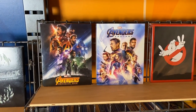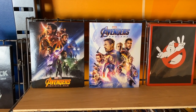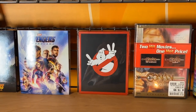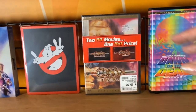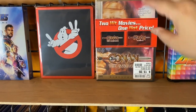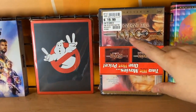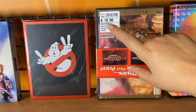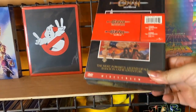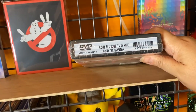Okay, so if we continue on, we have both of the Avengers sets from Target. It's the Infinity War and Endgame sets. Then we've got the Ghostbusters 1 and 2 Steelbook. This just is for memories. This I saw on eBay and I just started chuckling. So this is an old Circuit City tag. And for those of you who've been buying since the early days, you know that's a Circuit City tag. And just to see the cone in the movies, the two packed together like this, I don't know. Just the collector in me came out and I was like, oh, that's pretty neat.